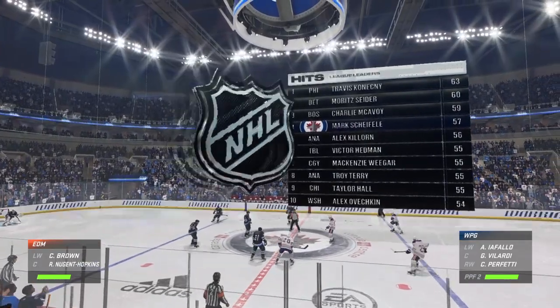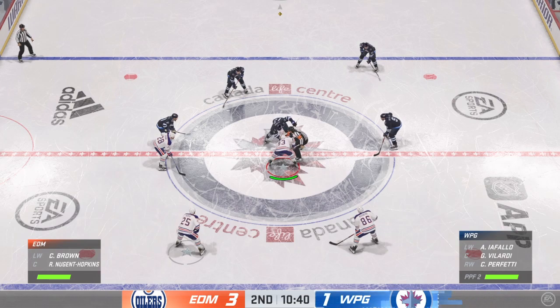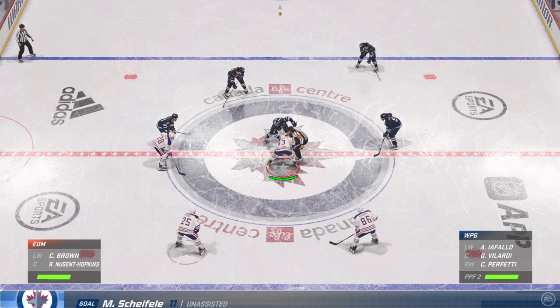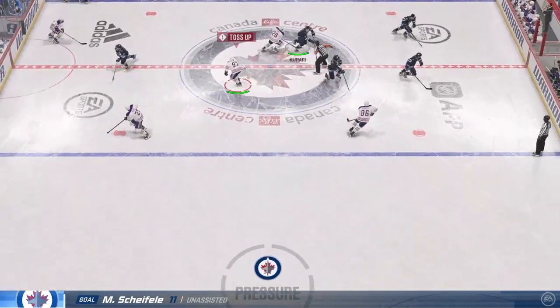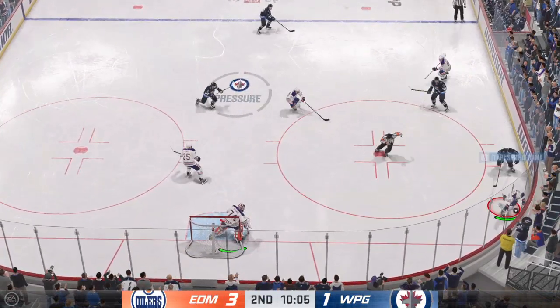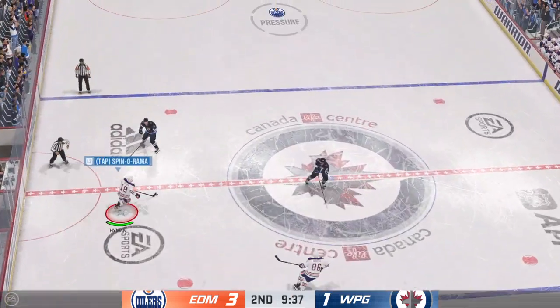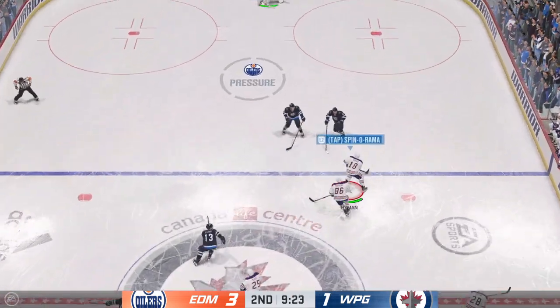Winnipeg's got to find a way to get a couple more now after showing some signs of life. The pushback is on, much more aggressive through this period than they were in the first. And they're going to have to continue that, but it's going to start on the faceoff. They have to get a win, own possession, and start distributing the puck. When they do that, they're going to create some speed and some opportunities on net.